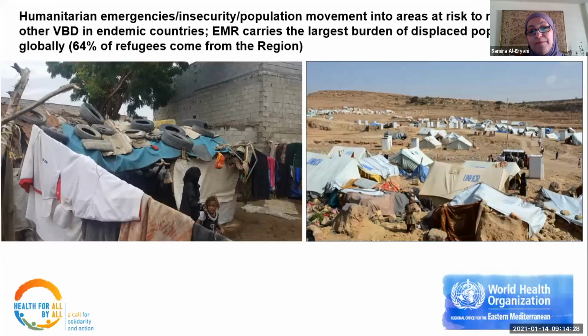Also, people are the ones who spread these dengue vector-borne diseases, or Aedes-transmitted diseases. They move into areas where there is already Aedes aegypti, the dengue vector, and again there's a spread of the disease through the movement of people. And on the right, you see camps in Yemen for internally displaced populations.